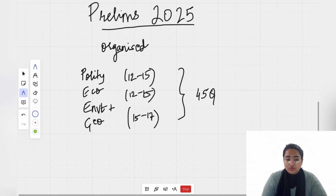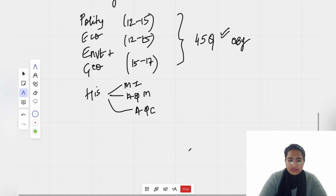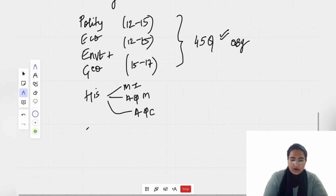So it is important for us to make sure that we are not getting any static or easy questions incorrect from these topics. Then next what we are left with is history, and in history we have modern India, ancient and medieval, alongside art and culture. So history will be covered in essentially these three segments, and next we are left with science and tech. And alongside all of this goes current affairs.